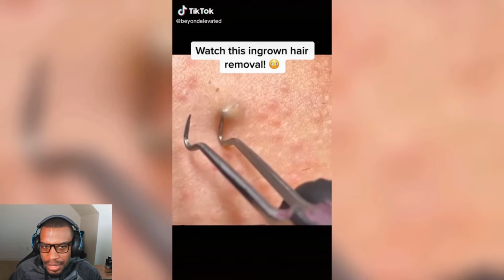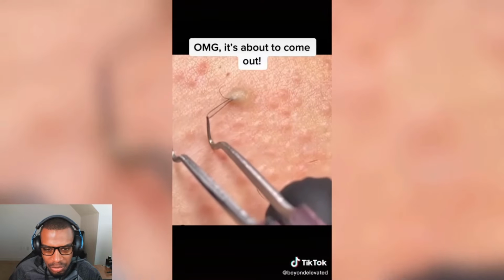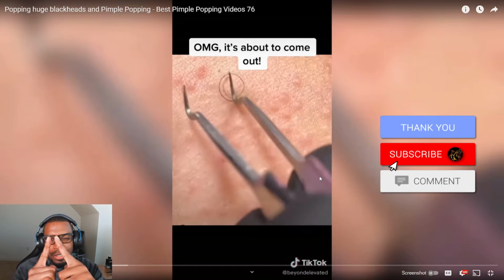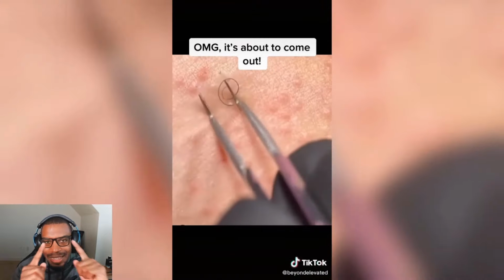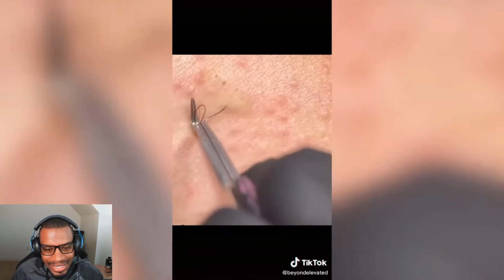Watch this ingrown hair removal. Okay, let's see it. Oh, it's gonna be a really long hair. Wait, before they pull it, how long do you think it's gonna be? Think it's gonna be here? Think it's gonna be there? Or you think it's gonna be like that? Comment down below how big before I press play. I think it's gonna be like right here. Let's see it.